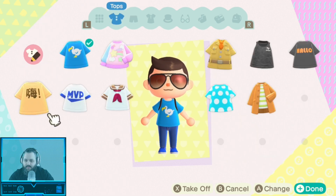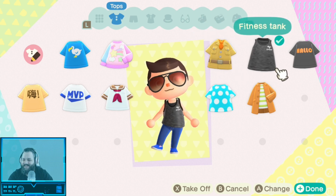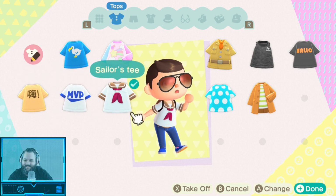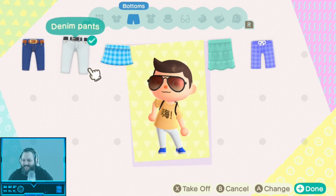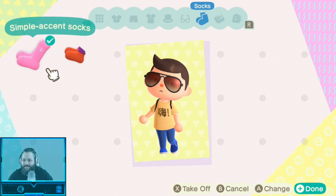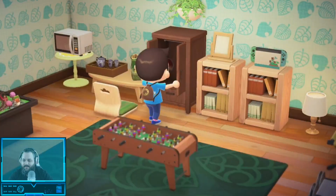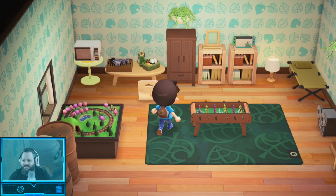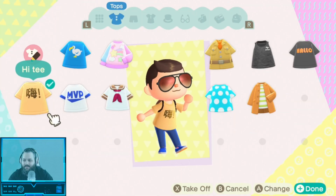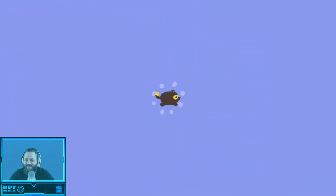Let's go shirts. This is so cool. I love how he's posing. I love it. No, I'll leave it that way. I wish I had better shoes. That was cool. Oh wait, did I not save? I didn't save. Did I change my stuff? I don't even remember. That was cool.